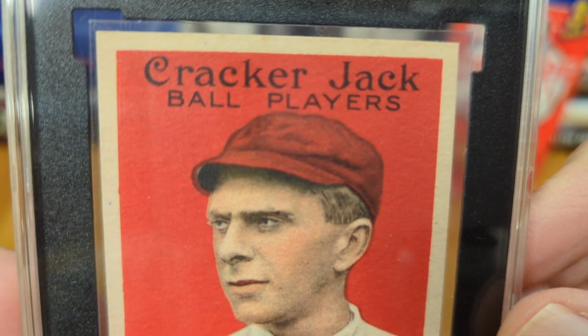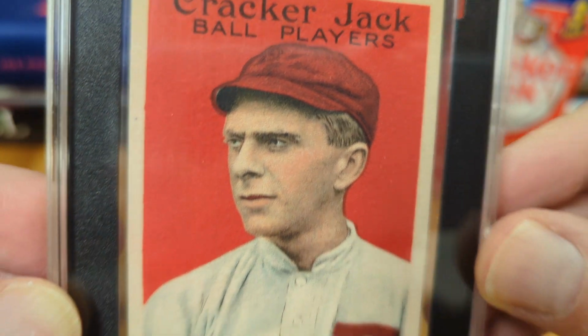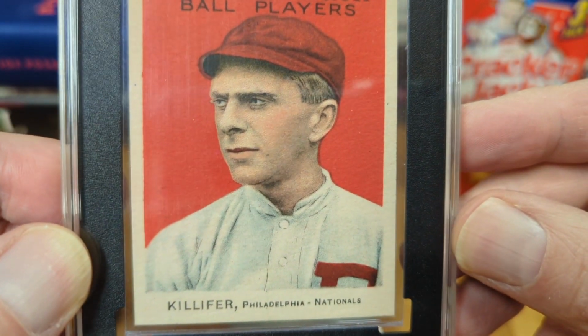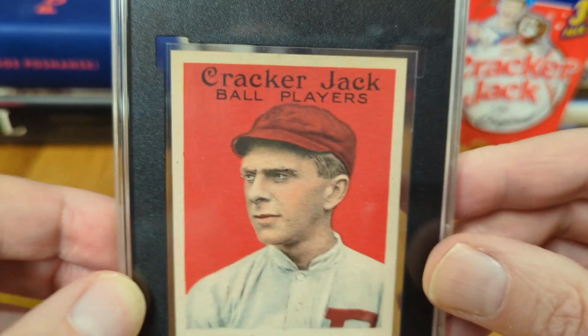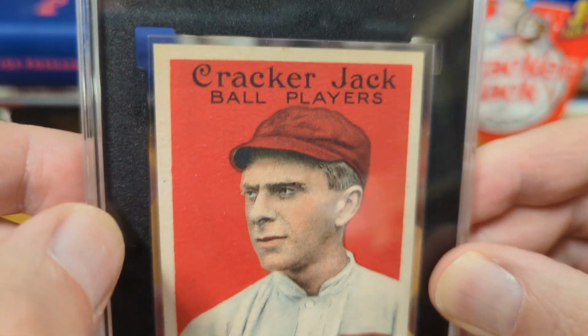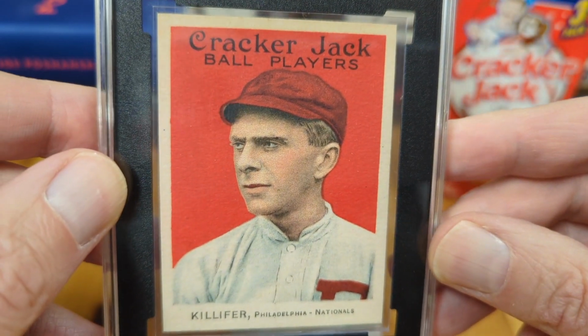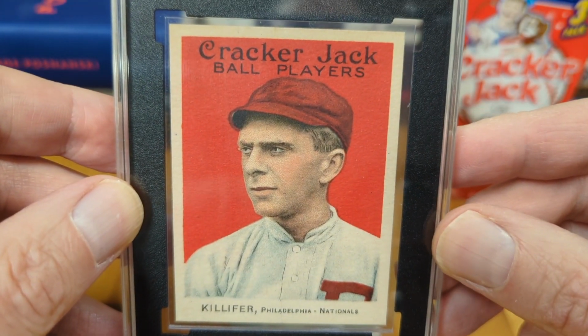That's one of the words I used in that little intro. It's just a fantastic card. The centering is great. The corners are really good. It's got a little dot there, and the color bleeds a little bit there. It's not as perfectly even. But yeah, just quite something.